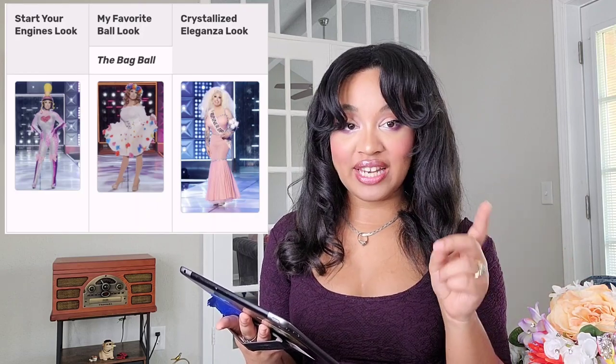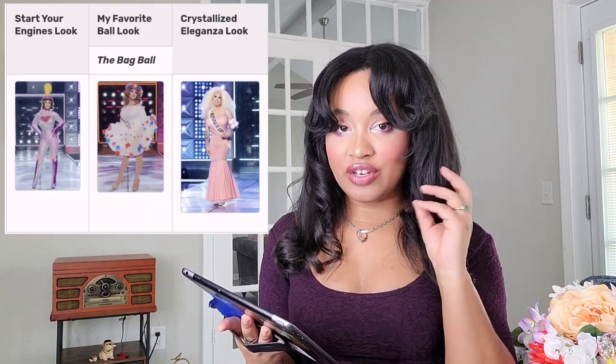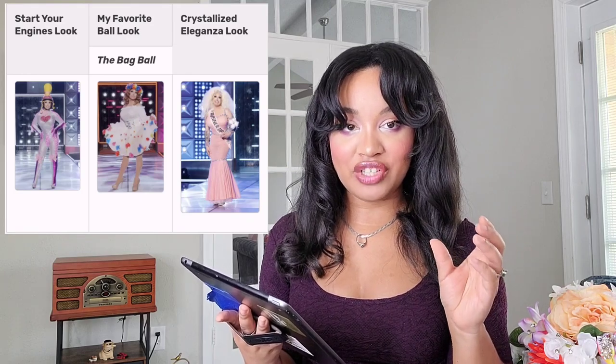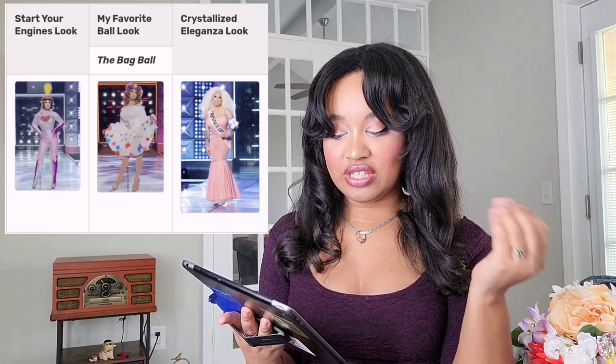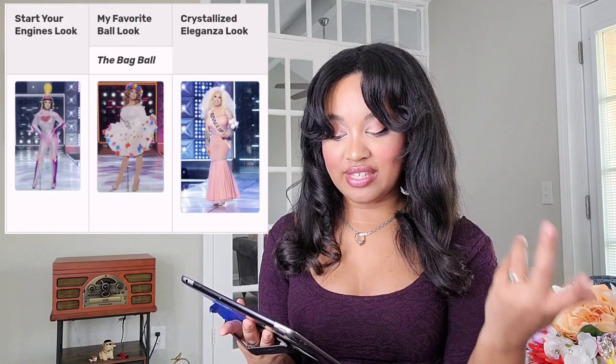And then for the crystallized eleganza look, I got the direction of where she was trying to go. She was trying to go the busted runner up of a challenge, but it needed to be taken a step further. She didn't take it all the way, and so it just missed the mark. Sorry, overall, it's giving a 3.